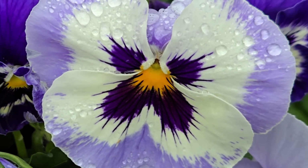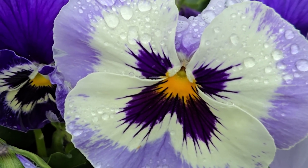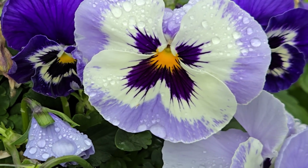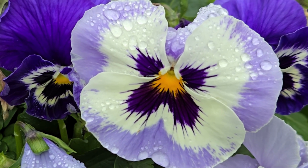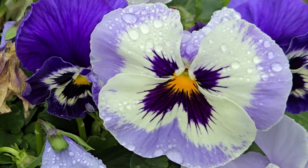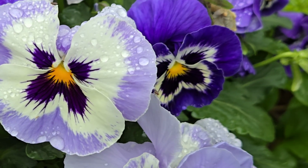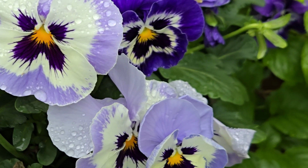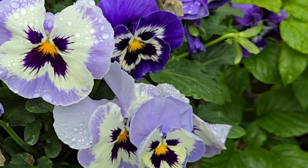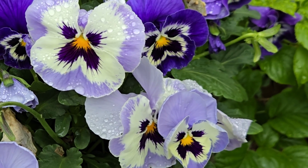One common misconception about pansies is that they're not hardy flowers. While it's true that they can be sensitive to extreme temperatures, many varieties are surprisingly resilient. Some people also believe that pansies are only seasonal flowers, but with proper care they can bloom for months. In fact, pansies can thrive in cooler temperatures, making them perfect for early spring or fall gardens. Another misconception is that pansies require a lot of maintenance, but they're actually relatively low maintenance flowers.